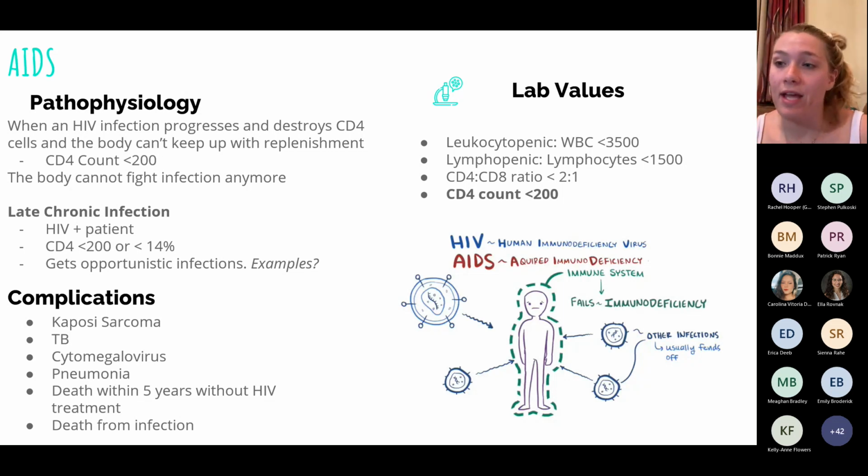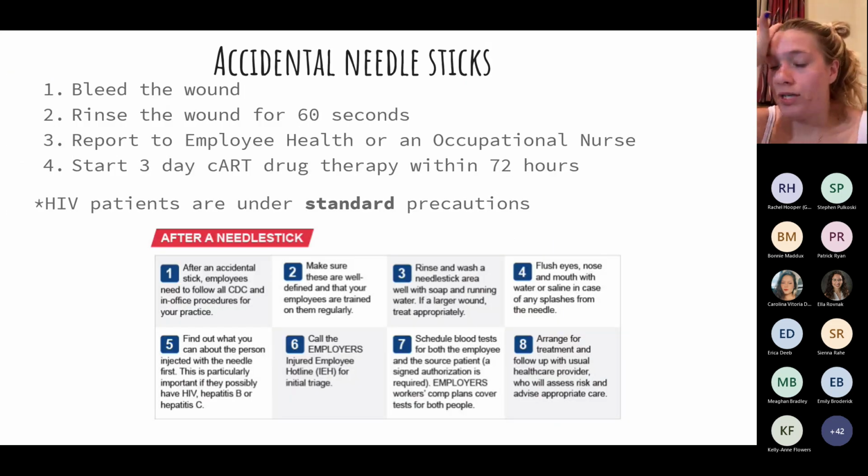So these patients won't die of AIDS, but they will die of pneumonia, of the flu, of strep, things like that. Okay, so our focus is really going to be on keeping them safe. Your AIDS patients, same thing with chemo, reverse isolation. Okay. Finally, a little bit of a blurb on needle sticks and what to do. You're going to need to bleed the wound, rinse it, and start your 3-day CART therapy within 72 hours.